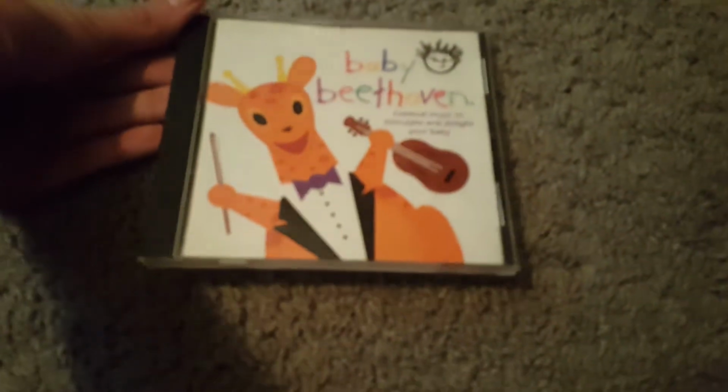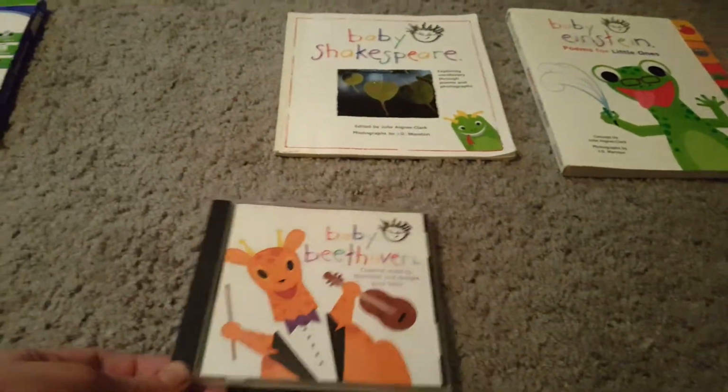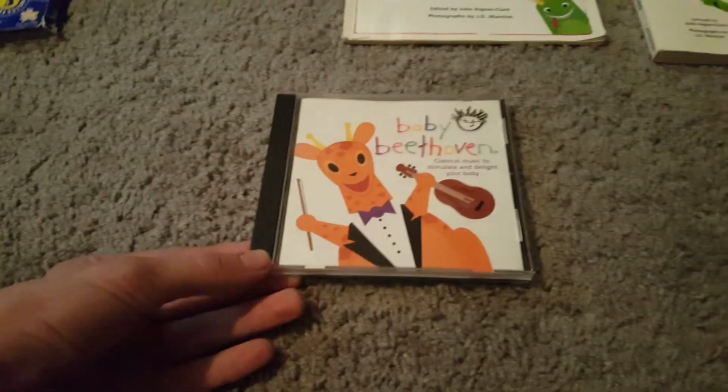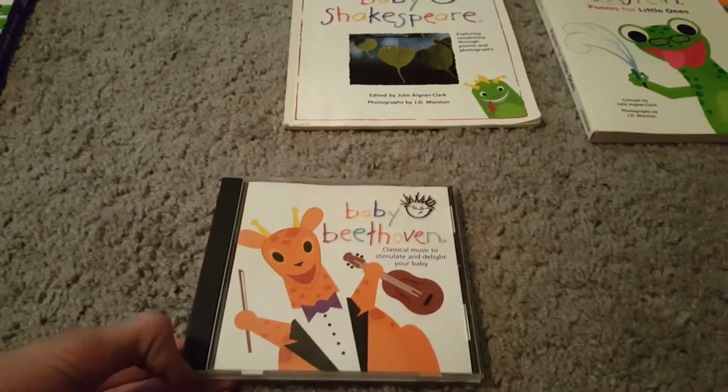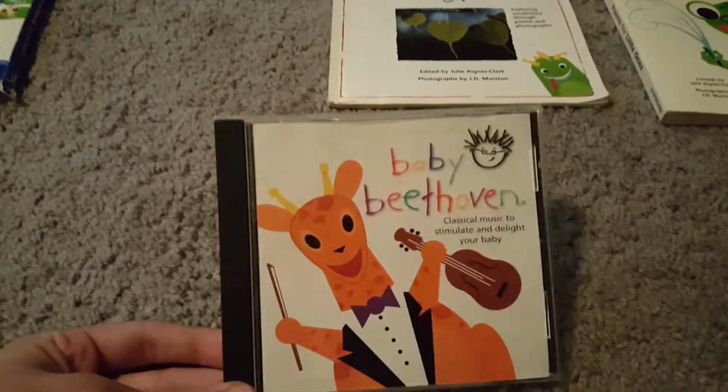Next we have the Baby Beethoven 2002 CD. I consider this part of the Baby Shakespeare collection because the CD has all the songs from Baby Shakespeare, and it was released about the same time as Baby Shakespeare.